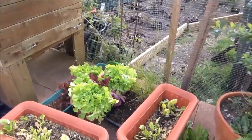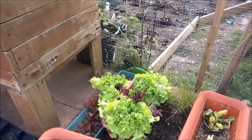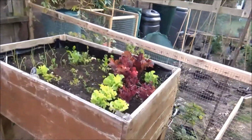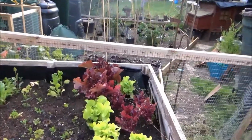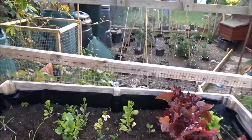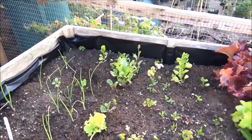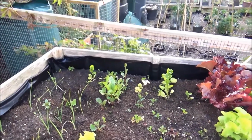Spinach here is starting to look a bit out of date, but never mind. And then we've got lettuce there, and then we'll come over here. Lettuce growing there, spinach towards the back, spring onions here, and a few radishes. There you go everyone, that's the home plot. Things are all planted up. I've still got lots of plants that I need to find homes for.